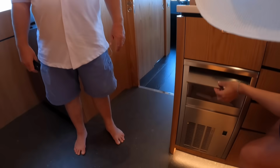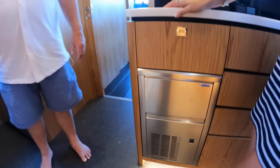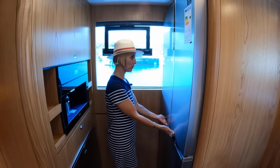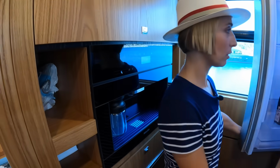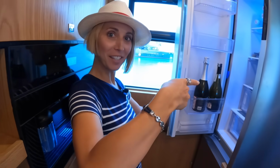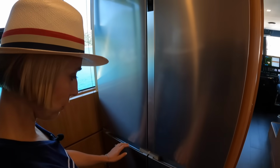It's an ice maker. That's a big ice maker. It's about 40 pounds a day or something. And on this side, we have an actual full-size fridge. Oh, sorry, I'm distracted. I gotta film actually. Okay. Focus. We got a full-size fridge, side by side. And wow.